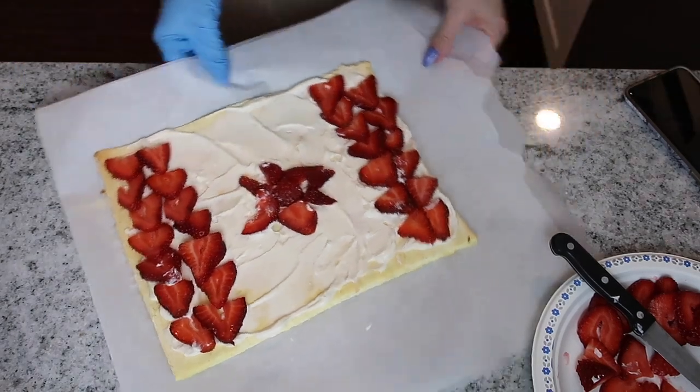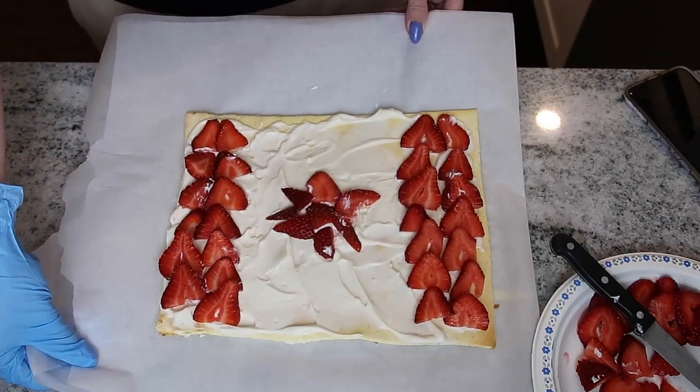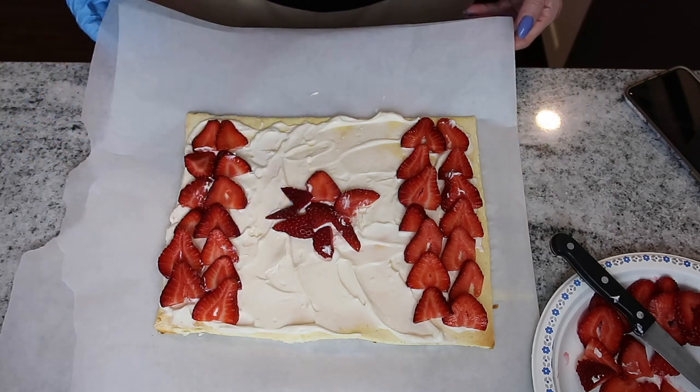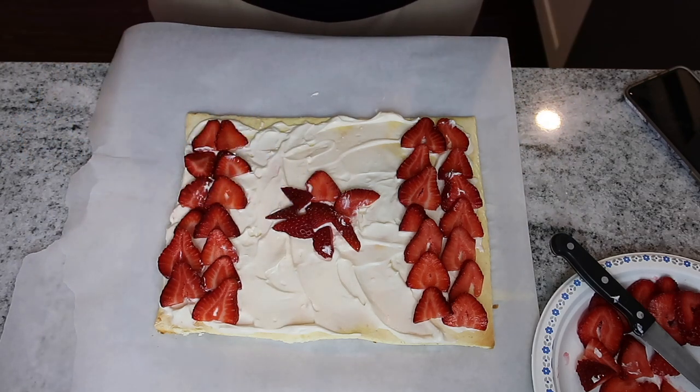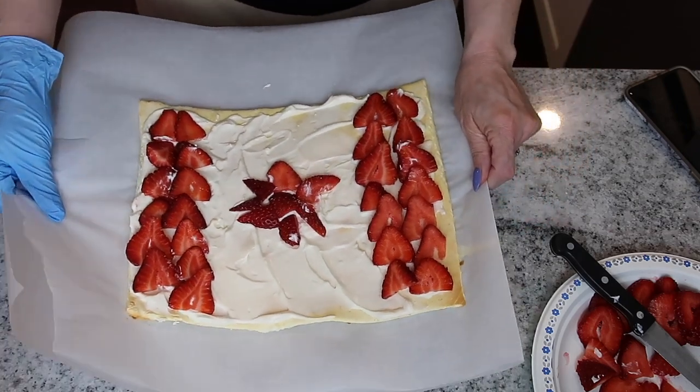All right, that is the Canadian one. Not too great on the flag. The center leaf is always the hardest, but I tried my best. We are going to put this in the fridge and let's work on the next one.